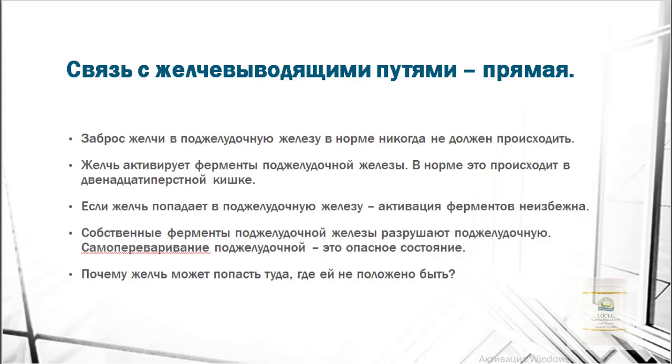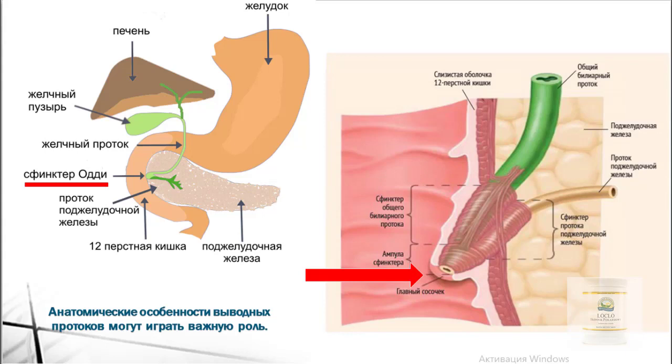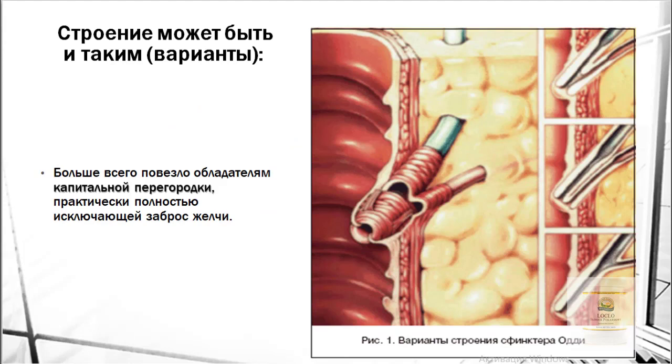Bile gets where it shouldn't be. The anatomical features of the excretory ducts may play an important role. The structure of the excretory ducts may differ. The most fortunate were the owners of a capital partition, which almost completely excludes the reflux of bile. According to Wikipedia, problems in the gallbladder can negatively affect the state of the pancreas. Mechanical compression with large stones in the gallbladder. Inflammatory processes. Toxic impact. The condition of the gallbladder should be as close to full health as possible. This helps keep the pancreas in good health.